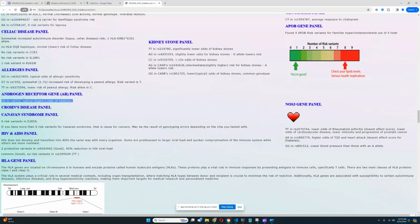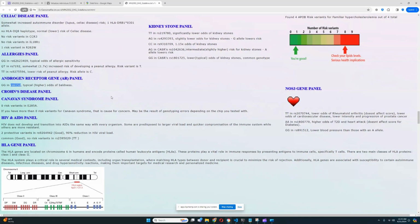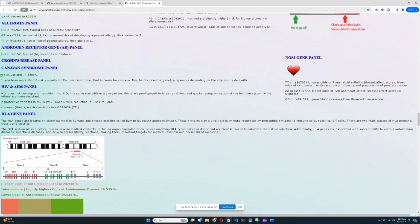Mainly African ethnicities. So this individual does not have the A allele. Nothing too surprising. Canavan syndrome, no risk variants for that. HIV and AIDS panel, he has 2 protective variants here, which lead to a 90% reduction in HIV viral load, so he's quite protected from HIV, very good.